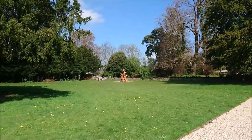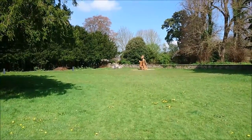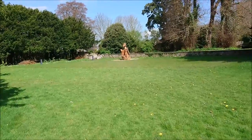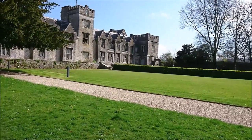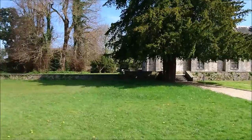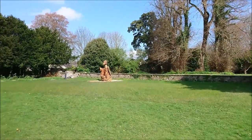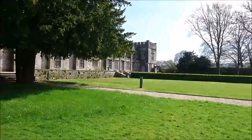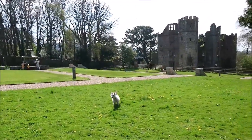So there is the house. And this is new as well. So this new wooden... So last time I was here, there was a... So I just wanted, the dog is getting very close to me. No. I've never been bitten by a dog, so I don't fancy that happening today.